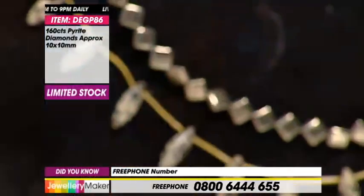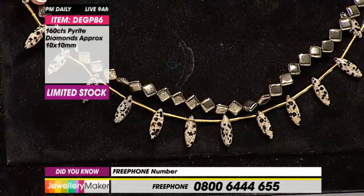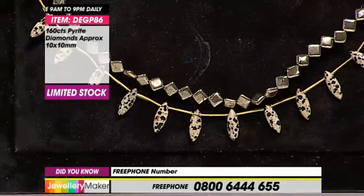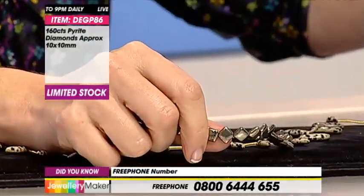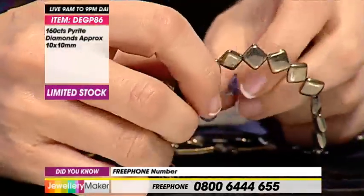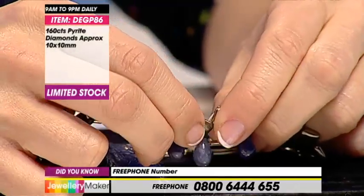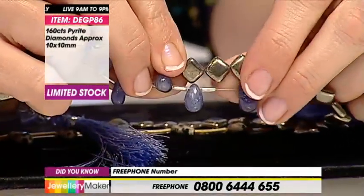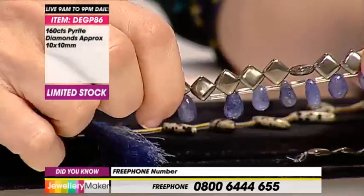Pyrite diamonds. I've mixed them in with some jasper marquises. Gorgeous. Those pyrite diamonds really catch the eye. Again, those on the top of drops, even just your tanzanite drops. Dynamic, funky pair of earrings, you know. So many ways in which we can use these. Isn't that beautiful? And some tanzanites dropping from there as well.